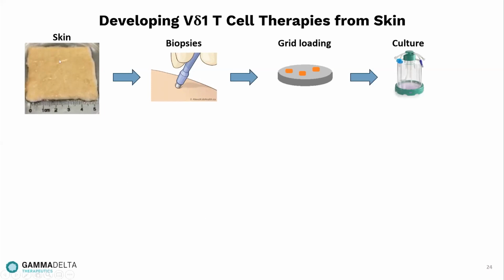And this is how it looks. We take fresh skin, we take punch biopsies from the skin, we load them on grids. These are specific grids manufactured to maintain organotypic cultures in vitro, and then we have a culture process to expand these cells. And you might imagine that this is quite a cumbersome process, and it's actually not feasible to start every manufacturing route just from a piece of skin, taking biopsies and then running this process.